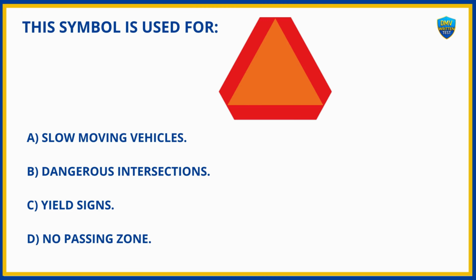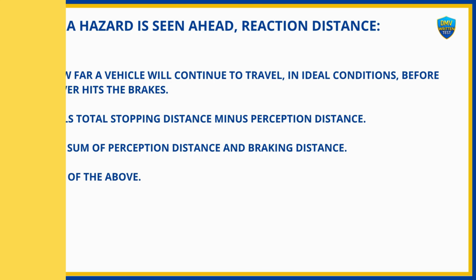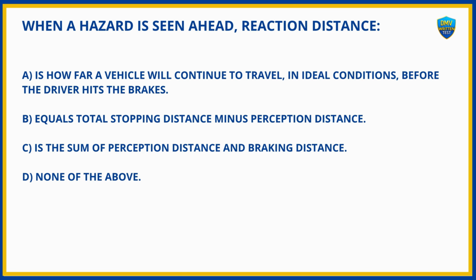This symbol is used for A. Slow-moving vehicles. B. Dangerous intersections. C. Yield signs. D. No passing zone. And the answer is A. Slow-moving vehicles.